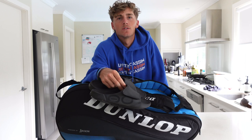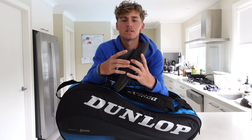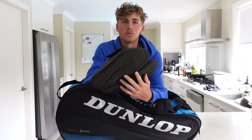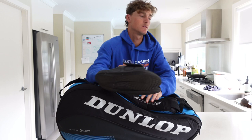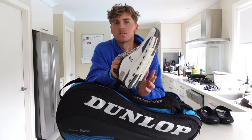They've got adjustable straps at the top, so any foot will fit. Super thick, super soft, super light, and if I'm not in tennis shoes, basically this is what you'll find me in 24/7. So, Oofos.